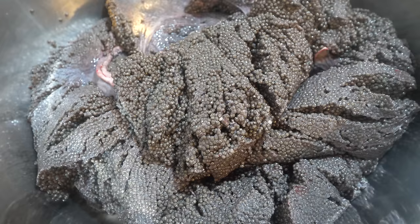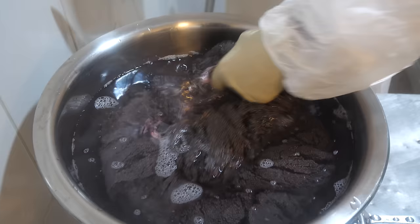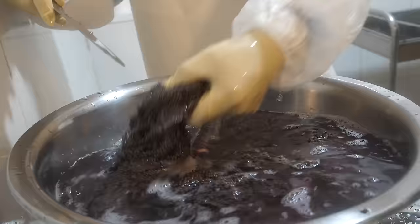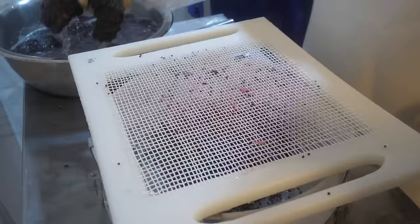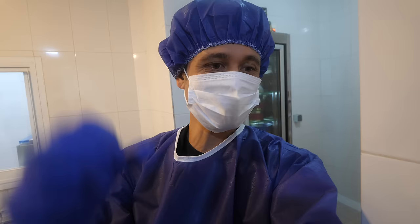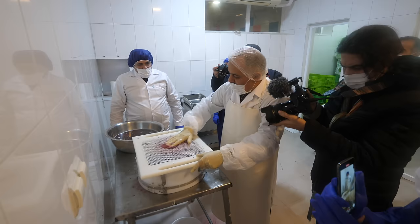Now begins the very delicate process of processing the caviar. Each egg, each piece of caviar becomes individualized, and then it takes off that, I don't know if it's a membrane or the piece that holds it all together.